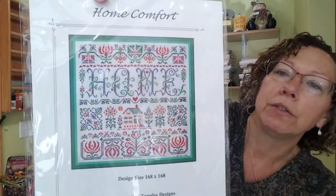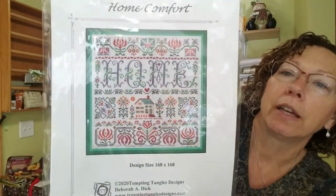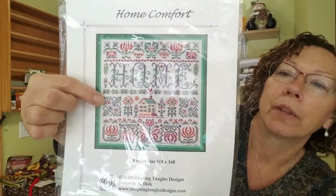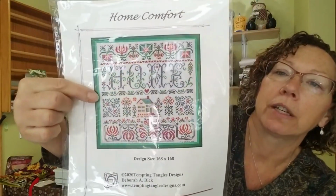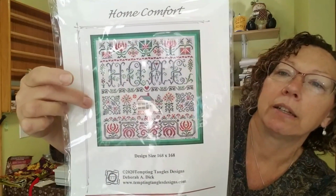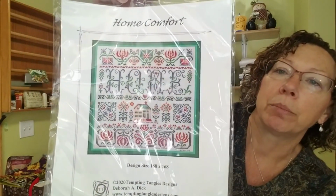Okay, another one is Home Comfort. This is little individual motifs. You could do any of these motifs separately if you wanted, and then the word home in there. That would even be cute if you put someone's initials, or their name if it would fit in there. I guess you could add on if the name was bigger. Unfortunately, I don't think this has an alphabet with it, but maybe you could improvise. But that's really pretty. Home Comfort. And also I reordered, this is, oh gosh, I can't even remember how old this is.